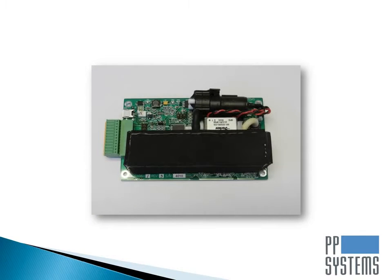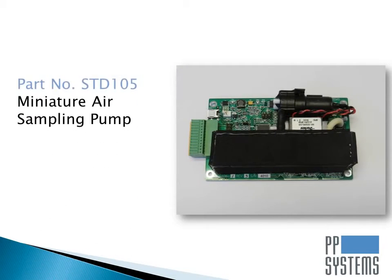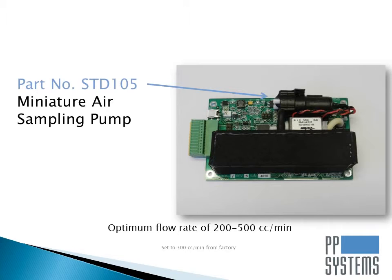Normal operation requires a steady flow of gas through the analyzer. A miniature rotary pump can be supplied with the SBA 5 and it can easily be mounted and connected to the SBA 5 as shown here. It is capable of continuous, consistent, and quiet operation. The optimum flow rate for the pump is between 200 and 500 cc's per minute and it is supplied from the factory set to 300 cc's per minute. End users can also use their own pump if desired.